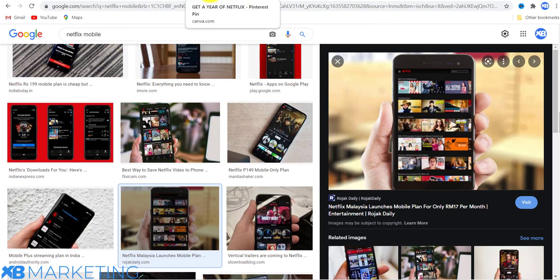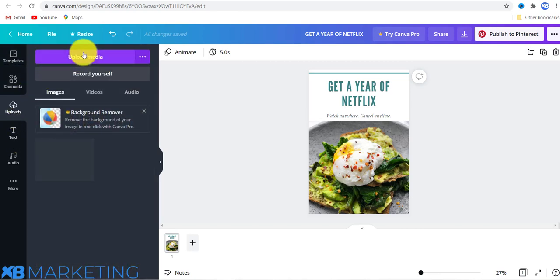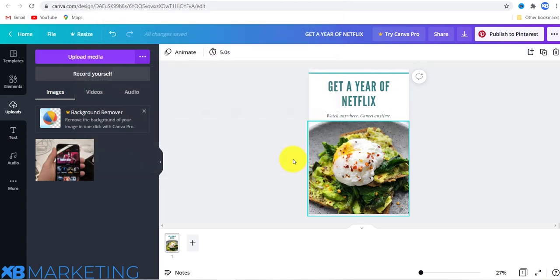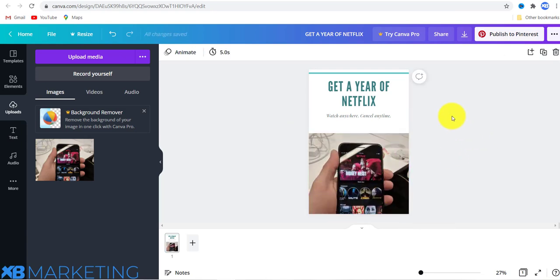So once you have the image of your choice, you want to go back to Canva, and then you want to click on this upload, and you want to choose where you saved the image. So once you have the image, the next thing you want to do, you want to click on this and delete this. So let's delete that too. And then you want to drag that image and drop it here, just like that.